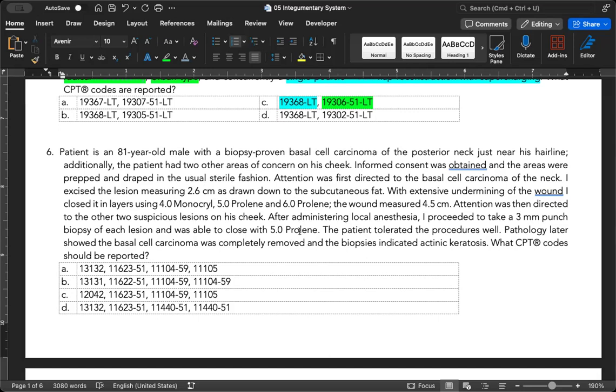So we have a patient who is an 81-year-old male with a biopsy-proven basal cell carcinoma of the posterior neck just near his hairline. Additionally, they have two other areas of concern on the cheek. Informed consent was obtained and the areas were prepped and draped in the usual sterile fashion. Attention was directed to the basal cell carcinoma on the neck. I excised the lesion measuring 2.6 centimeters as drawn down to the subcutaneous fat. With extensive undermining of the wound, I closed it in layers using 4-0 Monocryl, 5-0 Prolene, and 6-0 Prolene. The wound measures 4.5 centimeters.